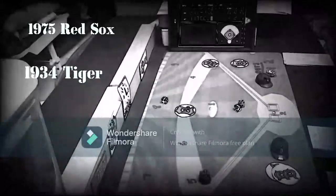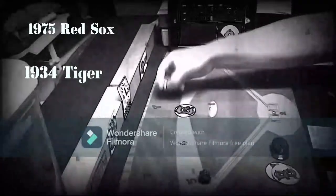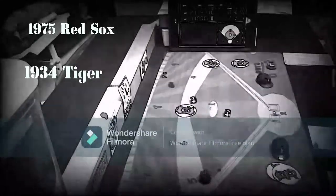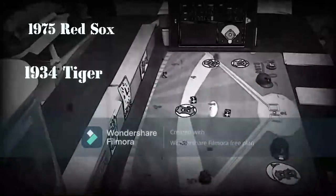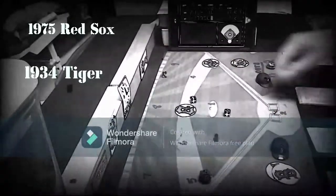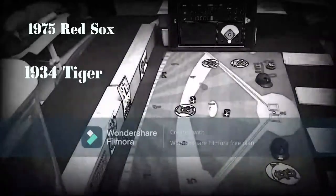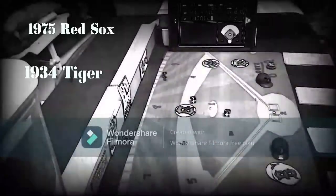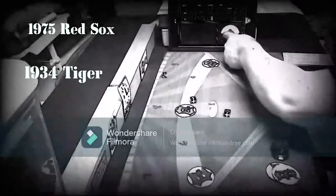Charlie Gehringer gets a 5-12. That's a fly ball right field, B, one out. Hank Greenberg gets a 5-11. That's a first base X. That would be Cecil Cooper, and he was a 4. And that's a 6 and a 4 at first base. And that is a single. So Detroit loads the bases with one out.